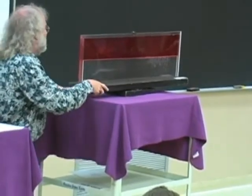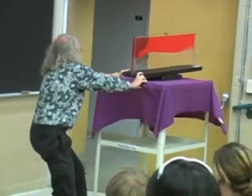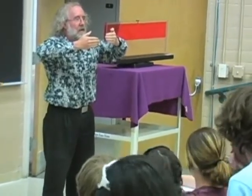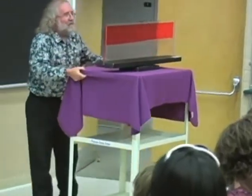Let's see if that in fact happens. Here we go. So, kind of like slow start, rapid stop. And it does. It goes up on that side over there. So think about it. The angle of the slope always points in the direction of the acceleration. But this thing's mounted on a bearing.